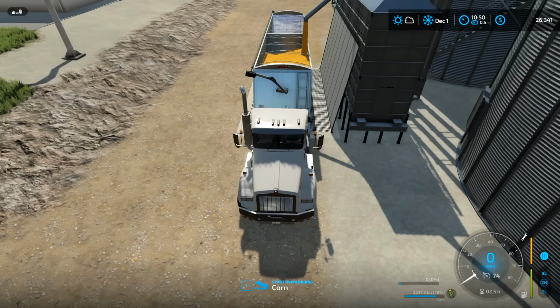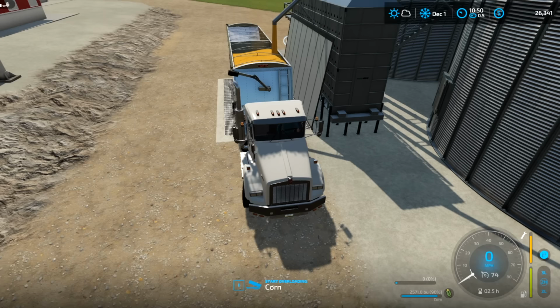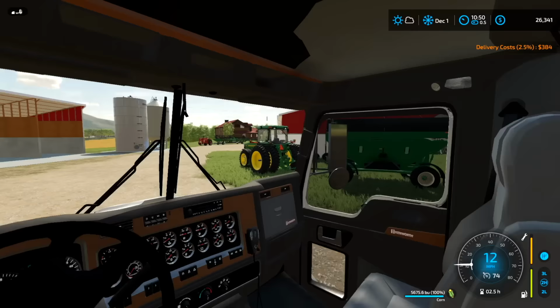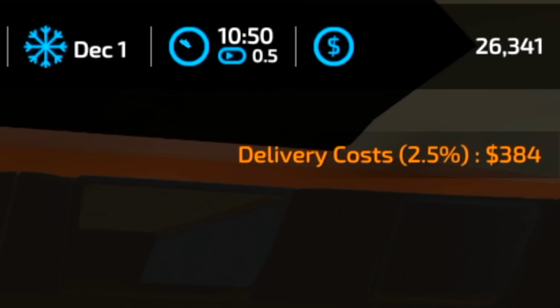So in the first hopper alone, if you look at the bottom right, we have 2,500 bushel already. One semi in real life can probably only hold like, holy cow, only like 1,100 bushel. And we're loaded with 5,600 bushels. We're going to head on down to the ethanol plant. Don't mind those delivery cost things. It's not actually coming out of my account. It just shows up there.